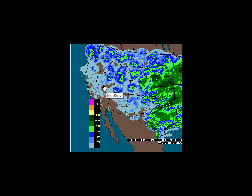The light shade of blue is basically just a few hundredths of an inch, but where you see the brighter green, that's an inch or more, or the darker blue, which is a half inch or more, you can see over towards the Rubies in Nevada and a good portion of the Wasatch into southern Idaho, even portions of southwest Utah down towards the Arizona Strip. They did have some significant precipitation over the past 7 days.